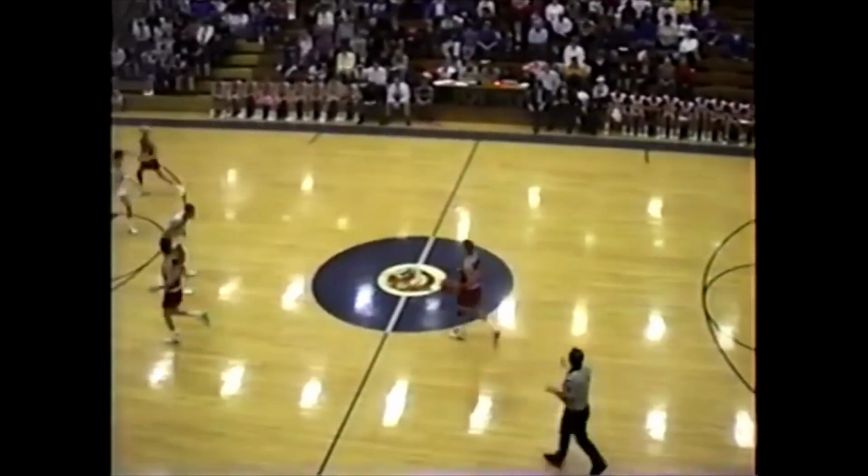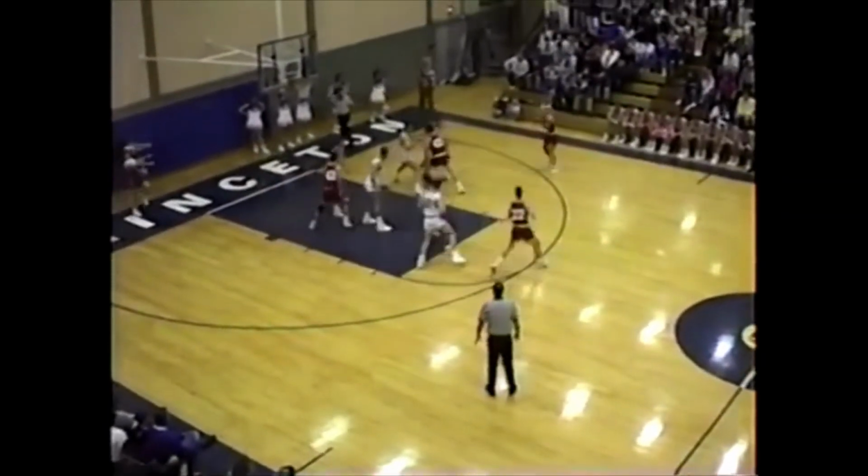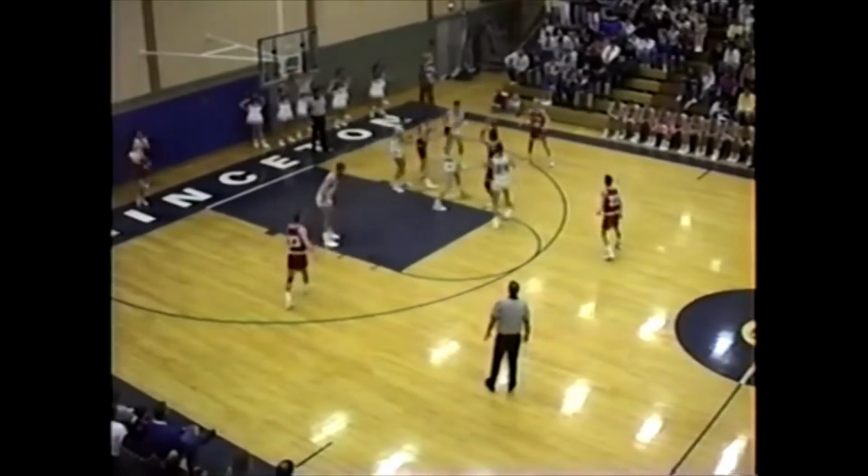Flagg baseline jumper is no good. Boxing out for the rebound is Farrell. So the Tiger height advantage has not been a factor thus far because Ottawa got the opening tip and has gotten a couple of rebounds. Here's Bazane to the corner. Whips it back in. They kick it back out for Bazane. Good ball movement by Ottawa.